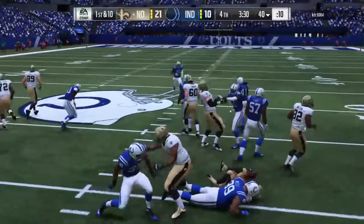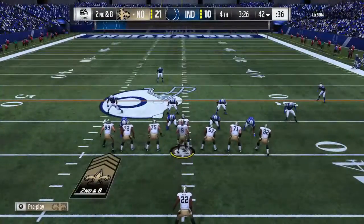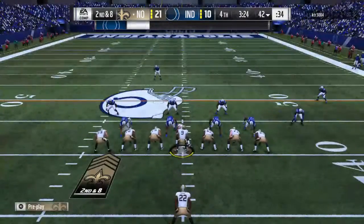This is Ingram on 1st and 10. And he'll push this forward only to about the 42-yard line. Big Al Woods there to make the tackle.